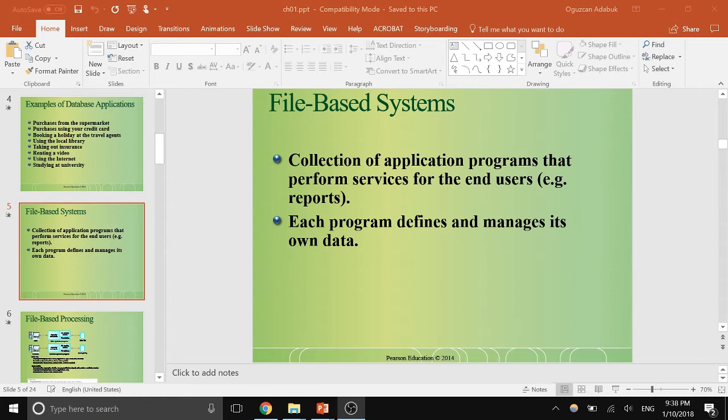They were not around until the 70s, and before that, companies and organizations used file-based systems. File-based systems are the first approach to computerizing actual file systems, physical file systems here. I'm talking about papers and cabinets, and back then this was the traditional way of storing data, right?